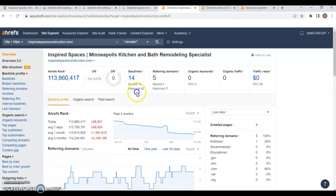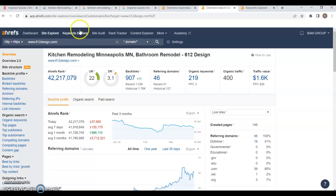But the more referring domains and backlinks that you have, the more power your site has, and that will relate directly to how you are ranking for those keywords that you do have on your site, which currently Google's not finding any. If we take a peek over here at your competition in the area, these guys are ranking up at the top for that, at least that particular keyword that I plugged in, and they've got 46 referring domains, giving them 907 backlinks. And they're getting 400 clicks to their site per month from those referring domains, backlinks, and 219 keywords on their site.